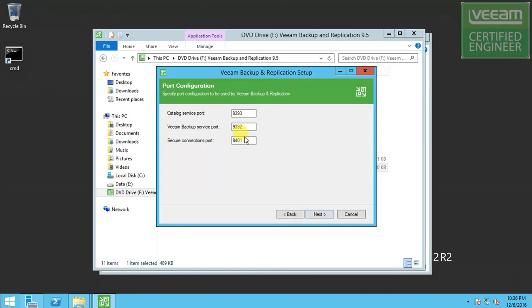Because right now we are trying to install everything on one server, but in a real environment, depending upon your size, you might want to spread the components on different servers. So, and these things, you have to remember because these might come in the exam, like, hey, what is the catalog port number, or what is the Veeam backup service port? It's highly unlikely, but the way Veeam set up their exam, it is very, very difficult actually, unless you have lots of experience and you have done your homework.